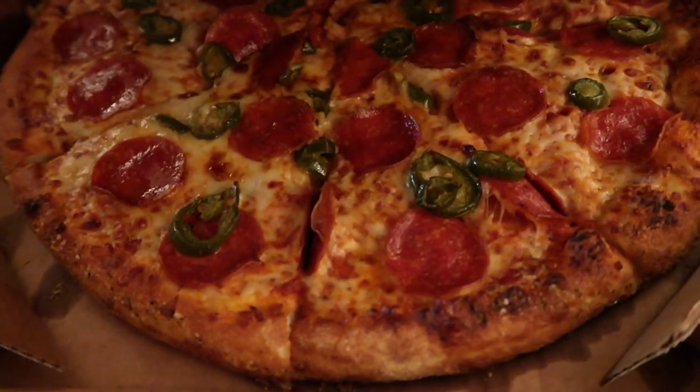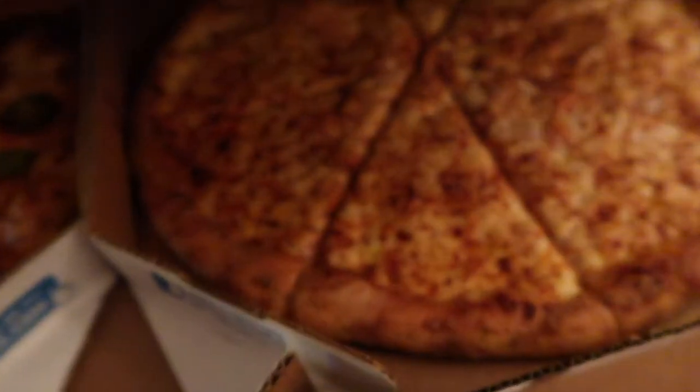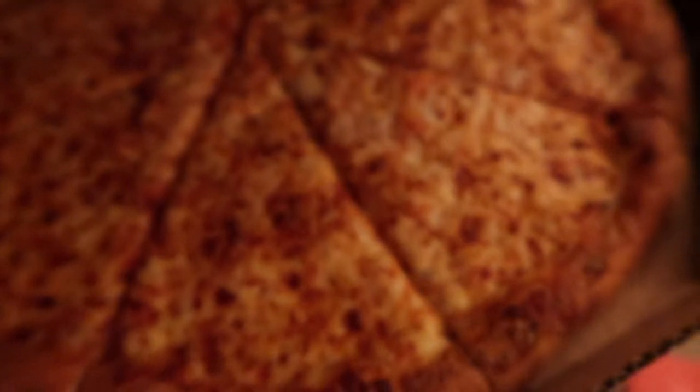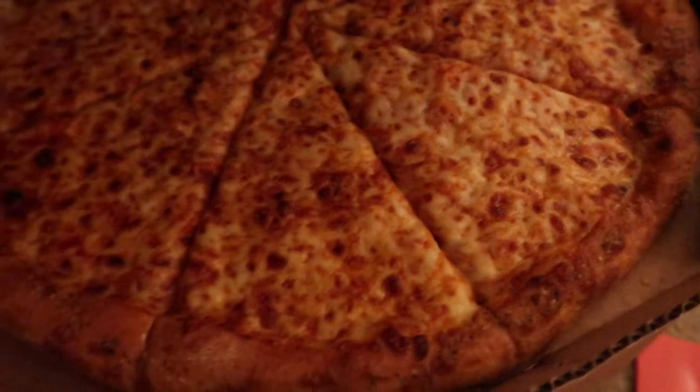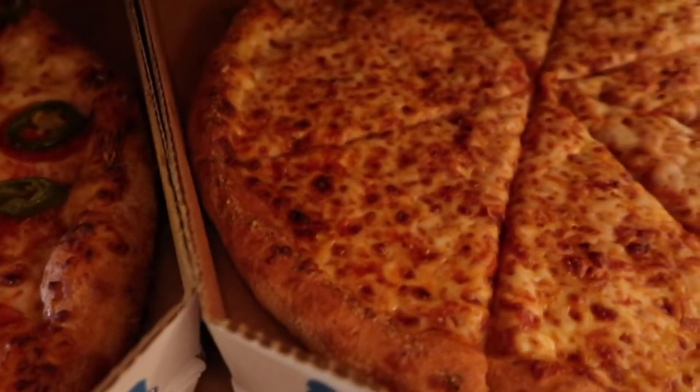Pepperoni and jalapeno for Sam. And for myself, a plain, beautiful, pretend it's beautiful, but you can't see it. It's beautiful, just trust me, okay? Actually, it looks like the lens is fogging up because it's so hot. Like, how hard is it to focus on a pizza? There we go. Two beautiful pizzas ready to be eaten.